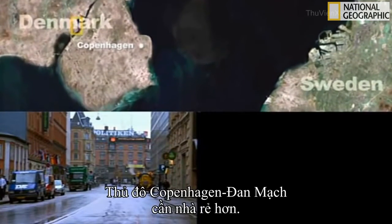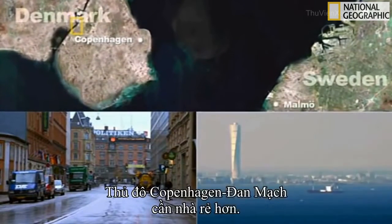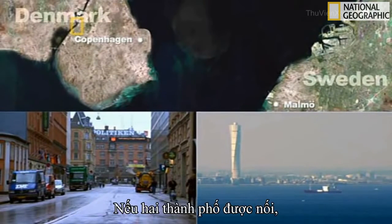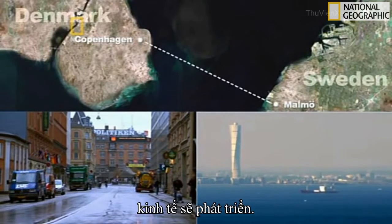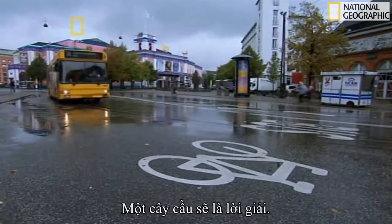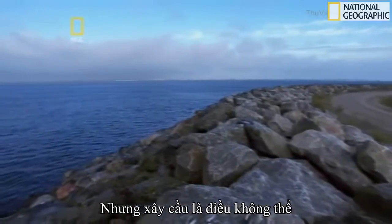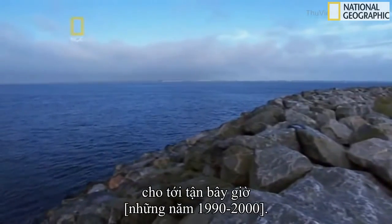Copenhagen in Denmark needs cheaper housing. Malmö in Sweden needs more jobs. If the two cities could be connected, they could form an economic powerhouse. A bridge would make them one big metropolis. But a bridge has never been possible, until now.